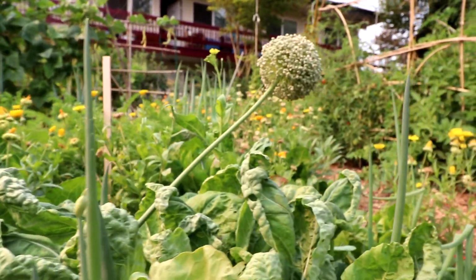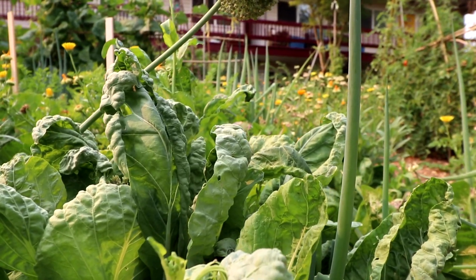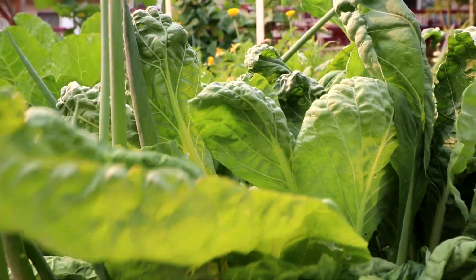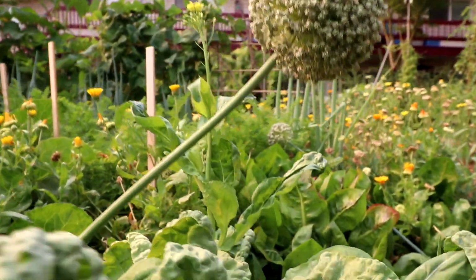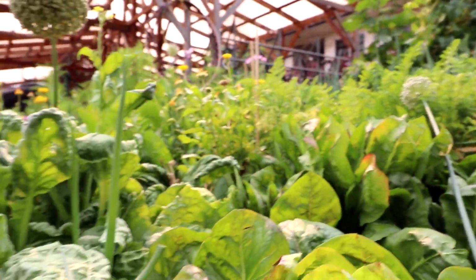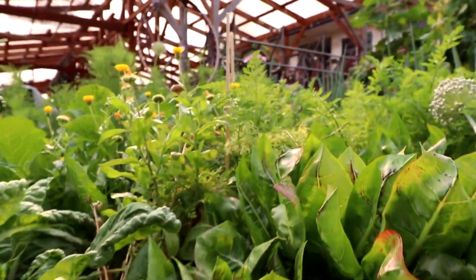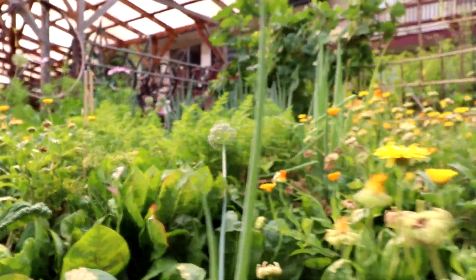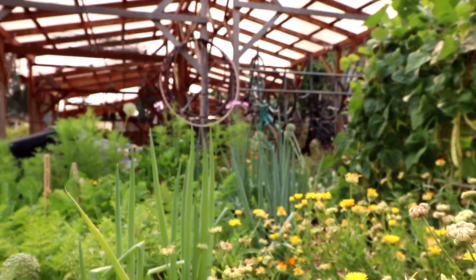There are Komasuna, I think it's called. It's a Japanese green. This is on its way out. Gonna have to take that out soon. And then way too many other early Treviso radicchio. Some sage and calendula flowers.